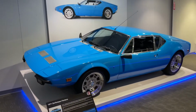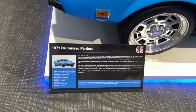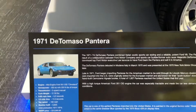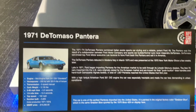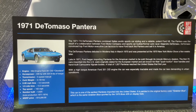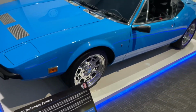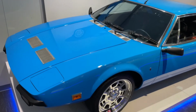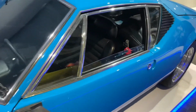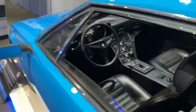Oh, Pantera. This was a 3-year, 71 to 74 Pantera. It's expensive for the time too. $10,000 MSRP. Beautiful looking car though. Pininfarina design, right? Interior.